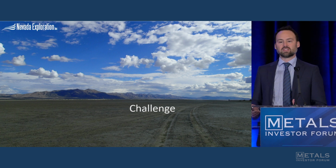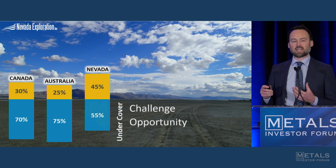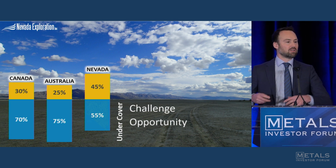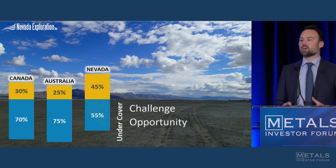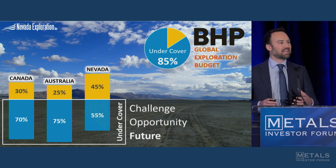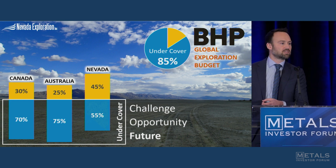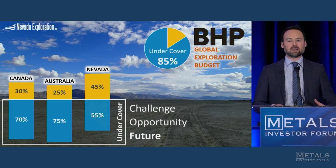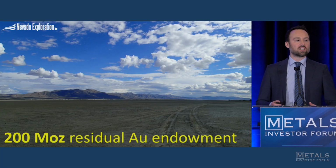What's exciting, though, is if we go to these places, the percentage of bedrock that's remaining to be explored in these covered settings is actually bigger, and there's more area yet to explore than all the other areas that we've already looked at. So it's an incredible opportunity, and the industry leaders get this. BHP's already spending 85% of their global exploration budget looking undercover. So recognizing this is the future, recognizing that the potential in Nevada is to go after large Carlin systems, we're going after what the industry agrees is the 200 million ounce residual endowment in these valleys. So the question is, how do we do that?